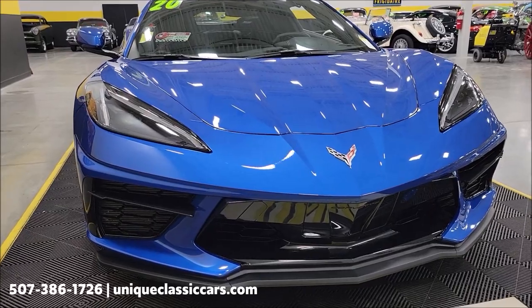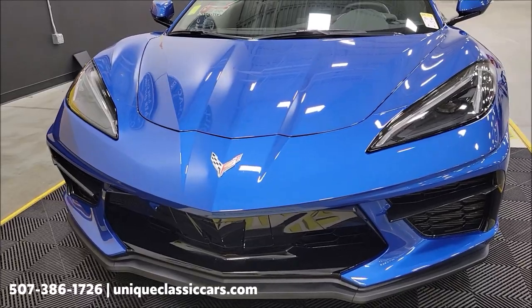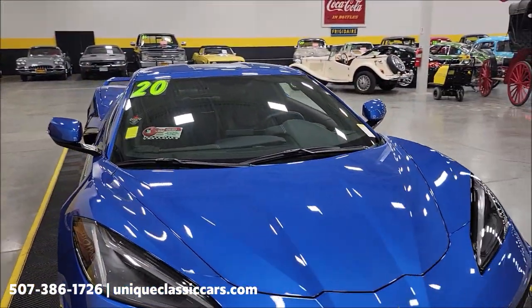You can see the condition of the front end, paint, great shape. What you would expect from a car with this kind of miles on it.